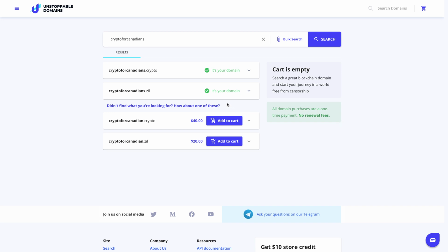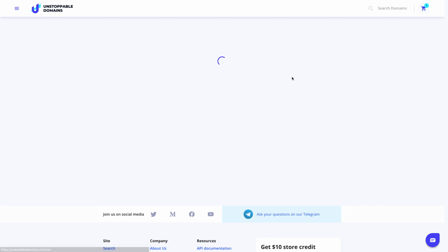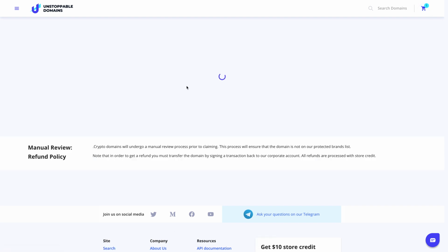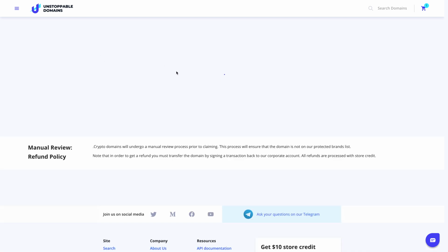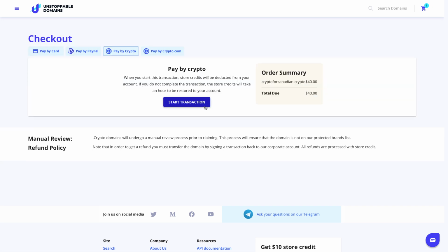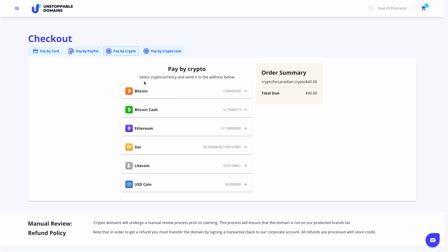So let's just say you want to get a domain name. You can use different payment methods. If I add this to my cart and check out, I can pay by credit card, I can pay by PayPal, I can pay by crypto, right? And these are the cryptos that they offer you to pay in: Bitcoin, Bitcoin Cash, Ethereum, DAI, Litecoin, and USD Coin.